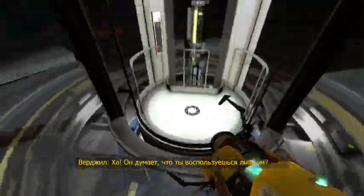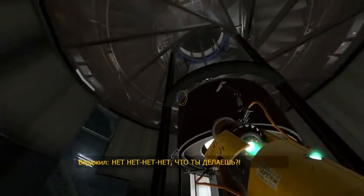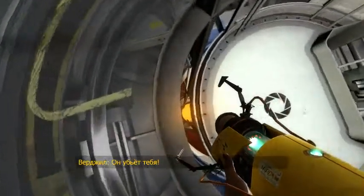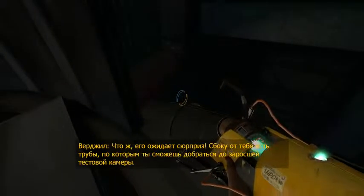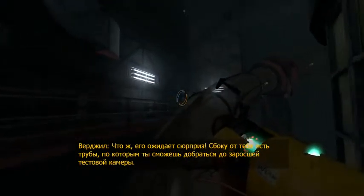Who thinks you're going to use the elevator? No! What are you doing? It's going to kill you! Well, he's in for a nice surprise. There are tubes on the side you can use to get towards the overgrown testing track.